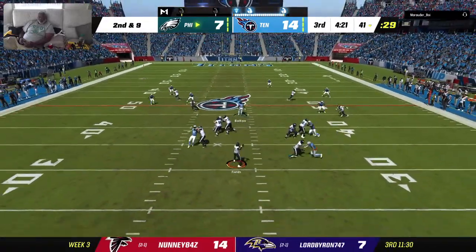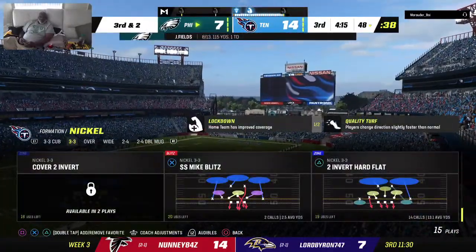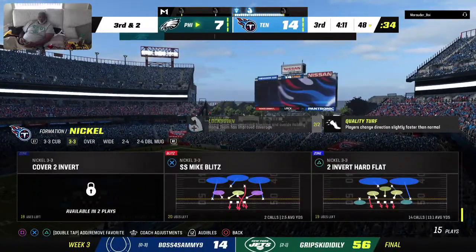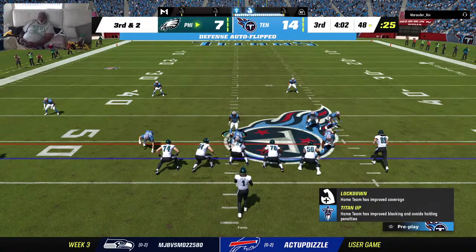Fields now to throw. Quick hitter here. It's complete. They'll wind up getting 7 on the play. And that's going to bring up 3rd and 2. Such a tough position to defend near the line, even when you add a second defender. But the big man shrugged off the extra body and made the play call a success.